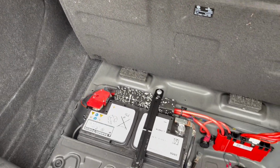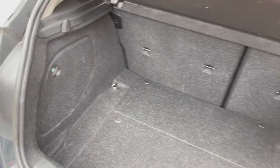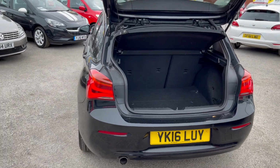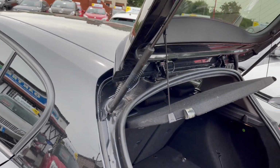Let's just see if it's got a spare wheel. No, it doesn't. Okay, so that houses the battery. So you'd be supplied with a compressor kit and gel as well, just to help reinflate the tyre should you have the misfortune of having a puncture.